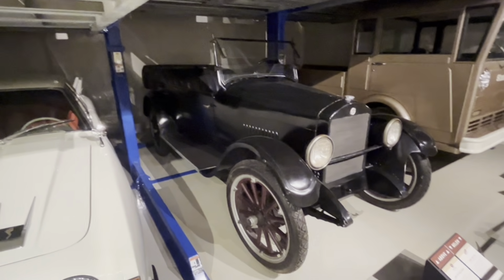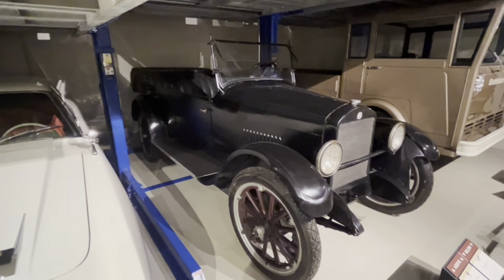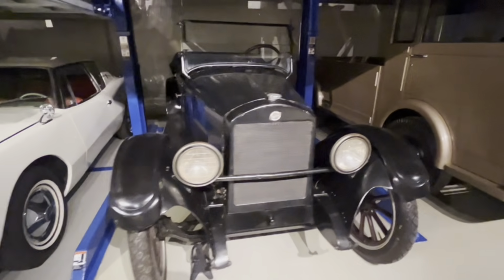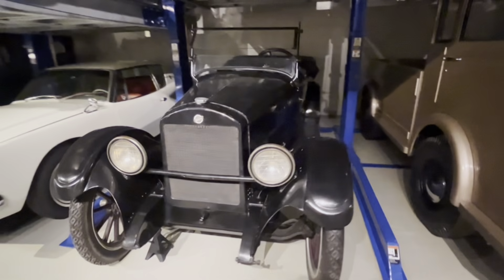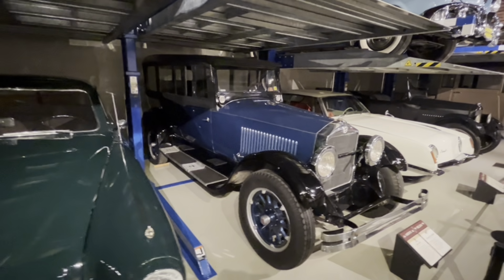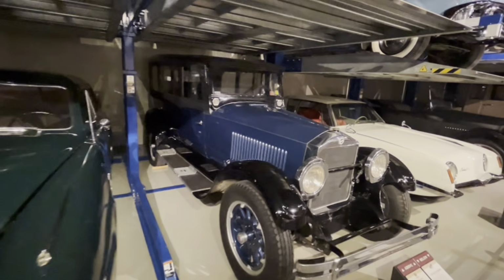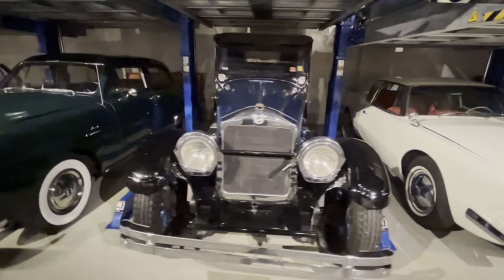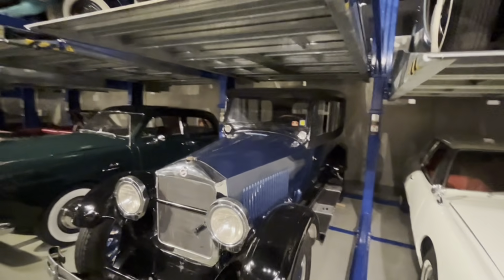Here's a nice little touring car from 1920. This is also the last year that Studebaker made horse-drawn farm wagons, so they're still making farm wagons all the way up to this point. Here's another 6-cylinder. This one's from 1922. This features what's called a California top. It looks like a convertible, but that's actually a hardtop up there.